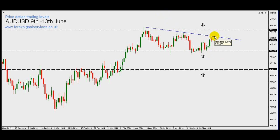Alternatively, you could wait for a break of this trend line, but if you're going to go long, you might be better to wait for a break of 94.31 to take that long, because of the proximity of this trend line to the actual top here. You may not get a good risk reward on the trade. If you're taking this down short under 92.29, then look to aim at this previous resistance area here, which is 90.51.